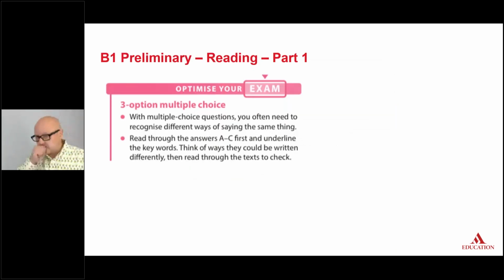Okay. This is a 3-option multiple choice task. So, now that I've talked about the exam skills being tested, let's think about the exam strategies. What's the best way? How do you do multiple choice questions?